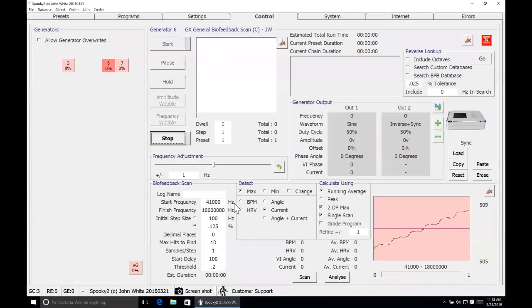When you set up your scan, you've got the hits to find. The default for this preset is 10, but you can make it 100 or 1,000. It doesn't really matter, and it'll try and report the 1,000 frequencies that gave the strongest response if it's in this setting. I mean, it's not very practical, 1,000, but it's just showing it is possible.